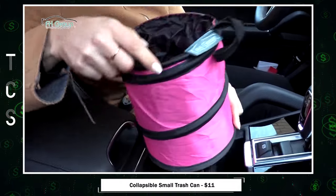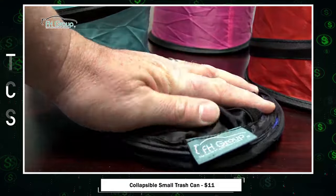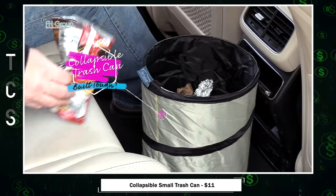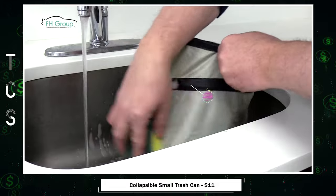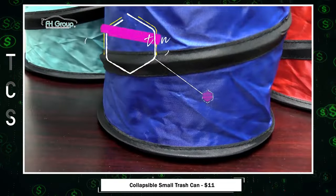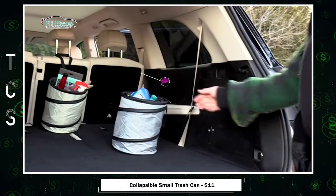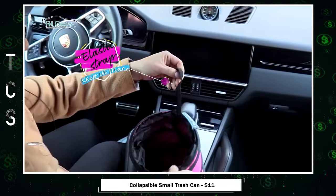Collapsible small trash can. The ultimate solution for on-the-go cleanliness in your car. Lightweight and portable, this trash can is designed for convenience. Crafted from durable polyethylene, it's not only waterproof but also easy to clean. Set it up in seconds, and when not in use, fold it down to a mere 3 inches for space-saving storage. Thanks to its internal spring, popping it up for use is a breeze. Universal fit ensures compatibility with any car.